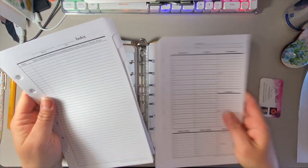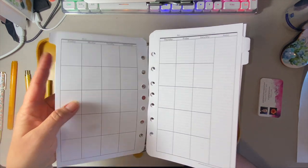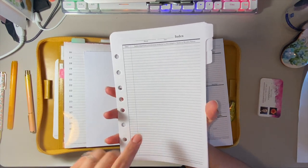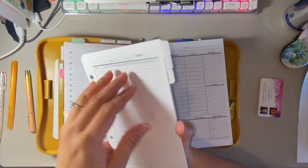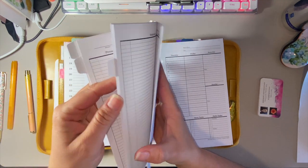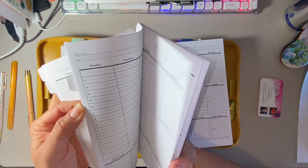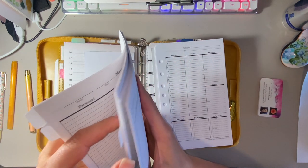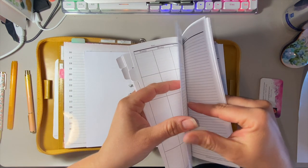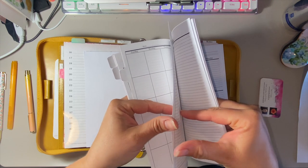But I won't be using these monthlies, and they are undated, so I can really use them whenever I want to. I bought two packs. They are quarterly, so they're each 3 months' worth, which gives me half a year's worth. And this is the first week here. Thankfully the monthlies are separate from the weeklies. It's not like you have a month and then the weeks, and then the month and the weeks.